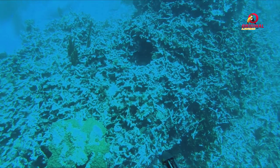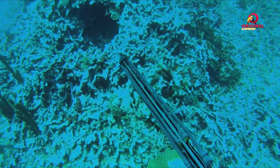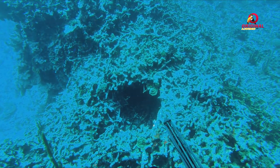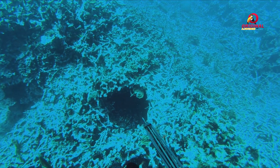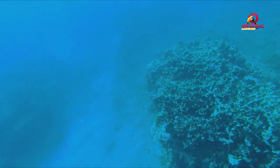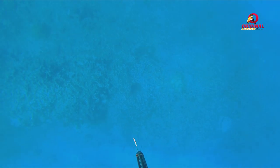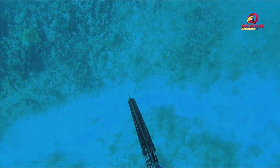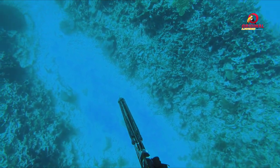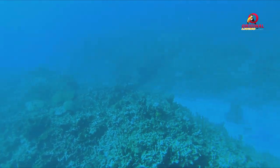This hole has a couple of grunts inside, so I went down to check them out. I actually spotted one, but I had to make up my mind if I wanted to take that one, yes or no, so I left it. I didn't want any more grunt because the day before I had gone for dinner. I made a drop on another snapper, another mutton snapper, but it was swimming out of range. So that's the end of the dive for me.